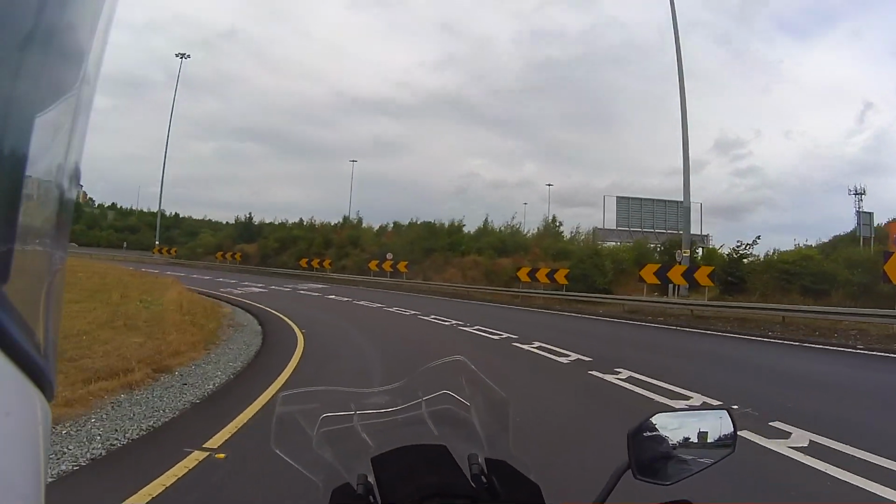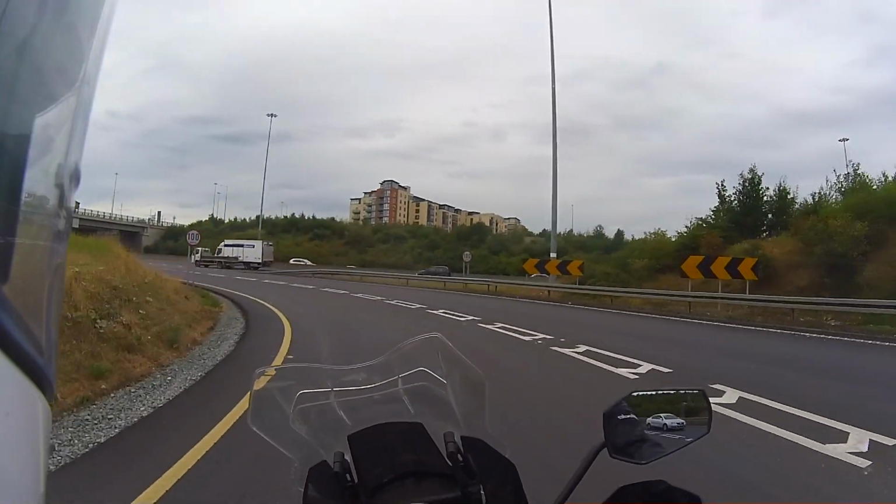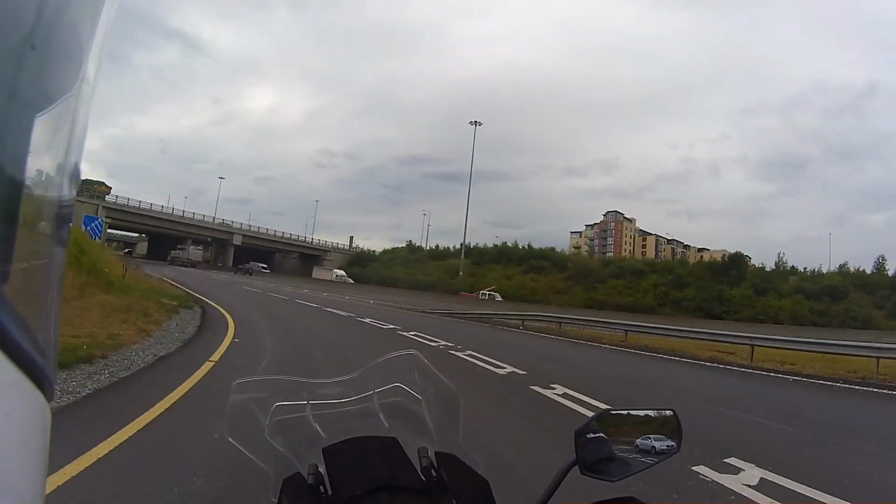Oh yeah, this is good. Getting around this, you just turn the bars. You just turn the bars and hang out of them and you're grand.